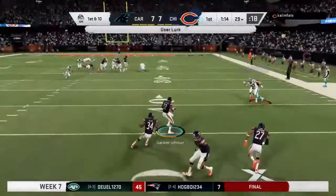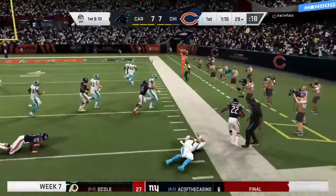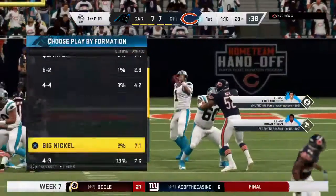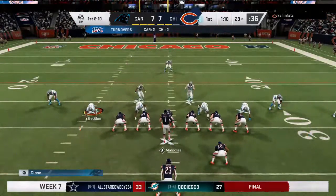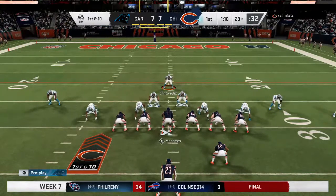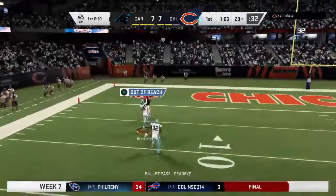Trying to fit it into Moore, but it's intercepted. Chauncey Gardner-Johnson with a pick. First quarter, and now he already has 2 interceptions. Yeah, he's got to guard against being tentative from this point forward, though. He's got to still make the right reads, make the proper throws. I've seen guys in this league throw 4 interceptions in a game and win. He's got to understand, put it behind you, keep pressing.